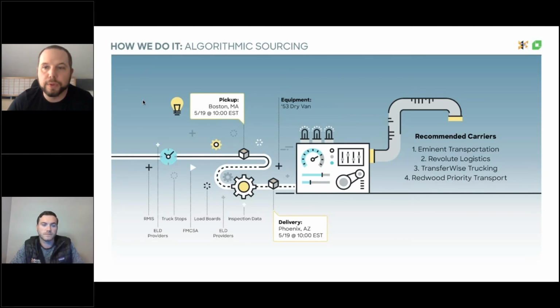So you get the best of both worlds. You know you're going to work with a carrier that Loadsmart has already vetted across multiple different parameters, and simultaneously you know that we are going to actively source the most cost-effective carrier we can with strong performance on that particular lane.